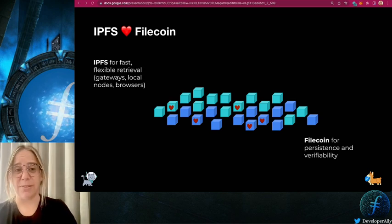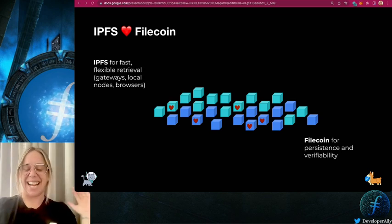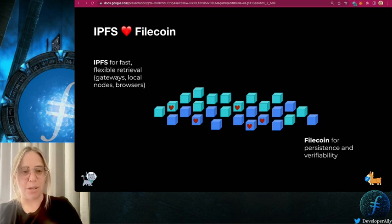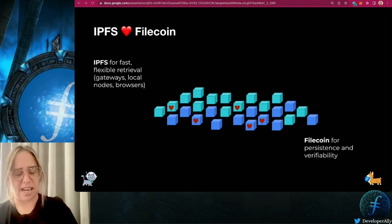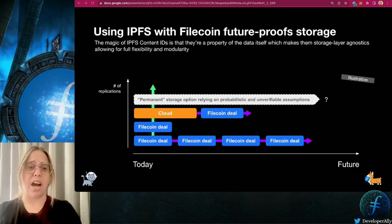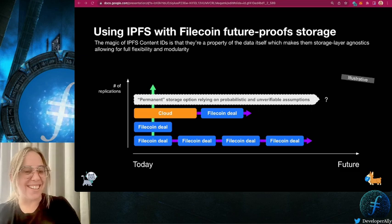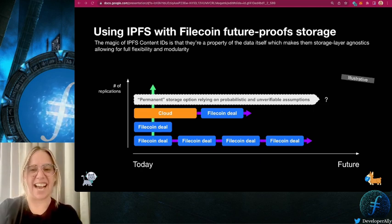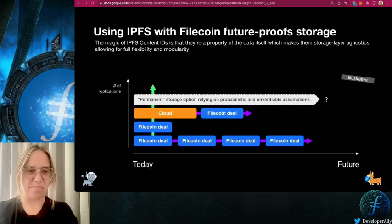So IPFS and Filecoin really fit together well, but IPFS isn't Filecoin, and they're amazing complements because Filecoin commoditizes storage, which IPFS needs in its awesome protocol network. Just as a side point, like I said earlier, IPFS is storage layer agnostic. That means you can combine it with the storage layer of your choice, which could be Filecoin, and we think that's a great option, but you can also store your data with a centralized cloud storage provider or any other decentralized storage solutions out there.